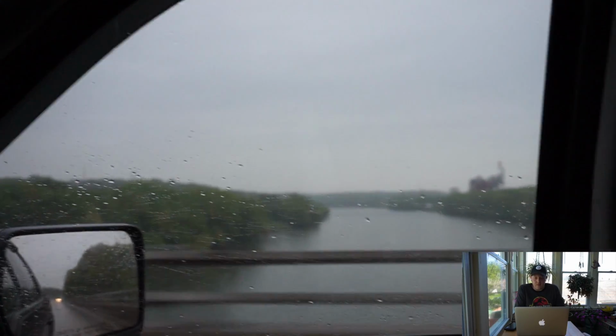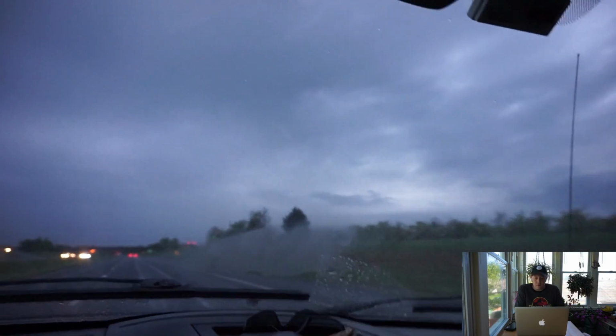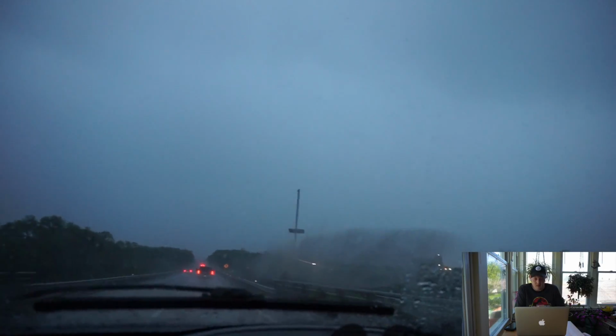This is us crossing the river. Some really cool large construction equipment on the highway. There's a sign, "Welcome to West Virginia. Country roads, take me home."